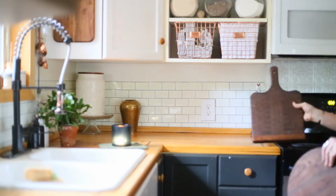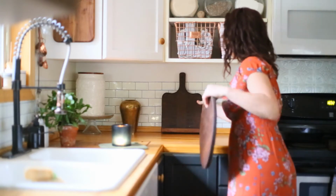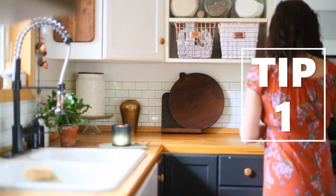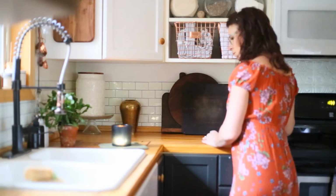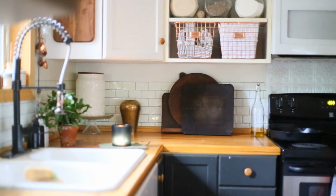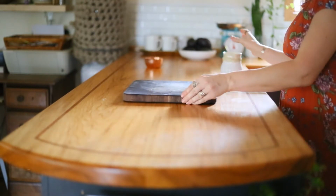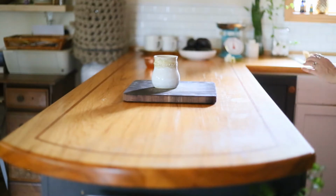Okay, let's get started. I don't know if this is truly a boho tip or not, but I'm adding it in anyways because one of the boho rules is adding things you truly value and love. And I love these. These are cutting boards that my husband has made over the years for me. He's a woodworker, a very gifted one. And I just love all of these wooden pieces that he's made me, and I use them constantly.